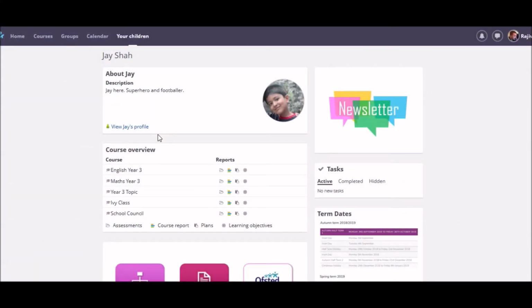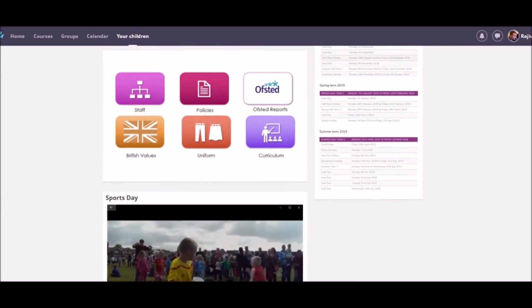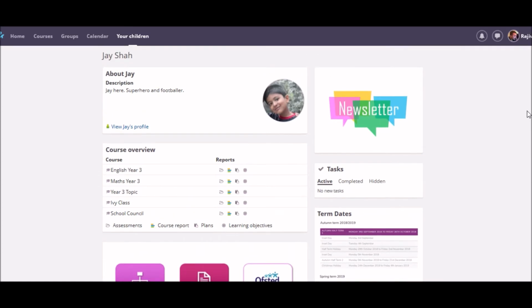Asma's dad is also a big fan of Fronter. The app is great, but there's also a parent portal where he can go to get information on either of his children. Progress reports, the marks they've been getting, the work they've been set. He can even see what they've been doing in class and help them at home.